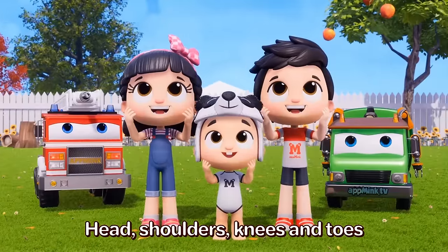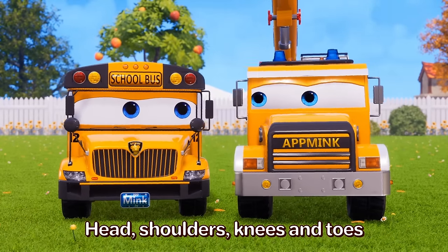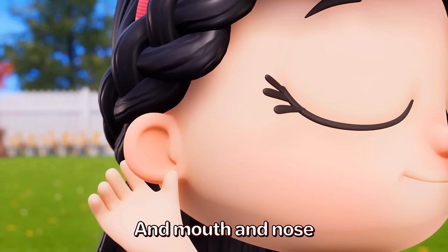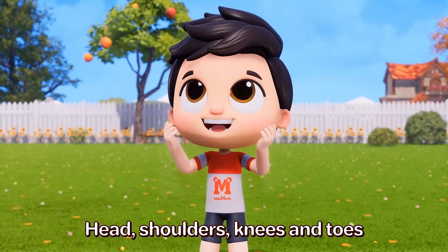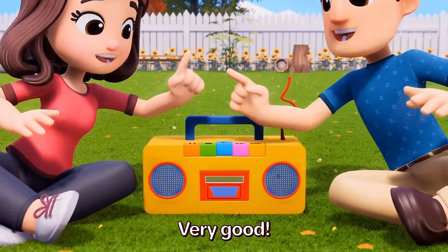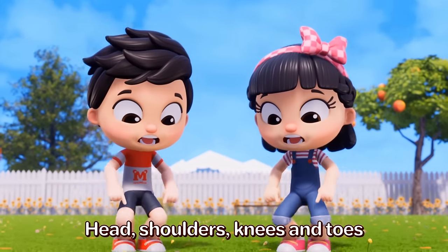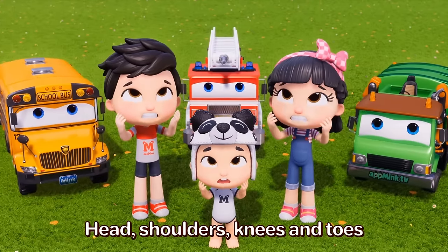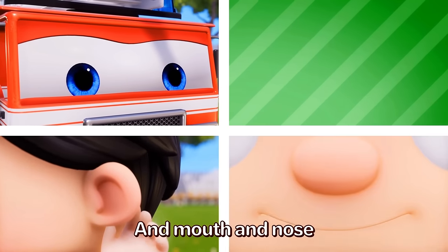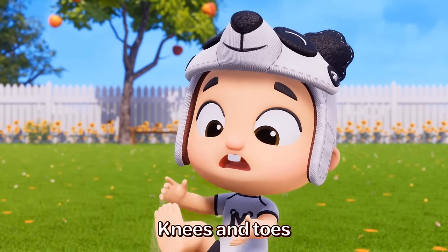Here we go. Head, shoulders, knees and toes, head. Shoulders, knees and toes, and eyes and ears. Let's do it super fast! Head, shoulders, knees and toes, and eyes and ears, and mouth and nose. Head, shoulders, knees and toes.